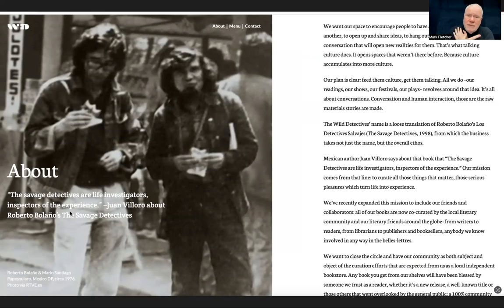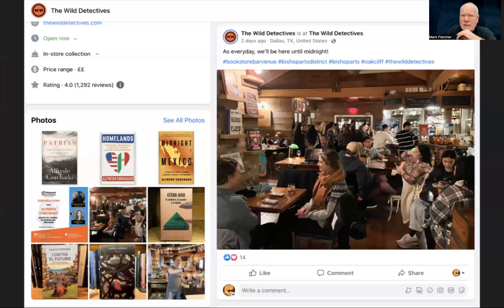So the website for me is a must visit if you want to understand the history of the Wild Detectives and why, it sounds extreme possibly to say it, but I think it's one of the best bookshops I've ever visited. Really, really enjoyable. So the website's well worth visiting. Click on the About page to get the information. And also have a look at their Facebook page. The Facebook page is awesome. They've got 18,000 followers, and the Facebook page really gives you a sense of the business and how it's connected.